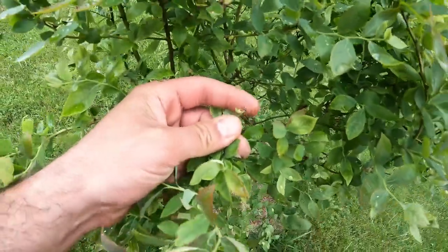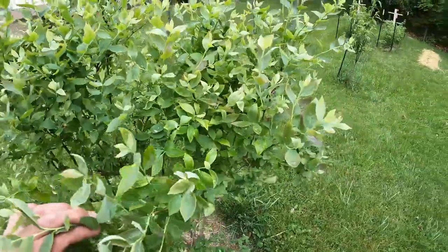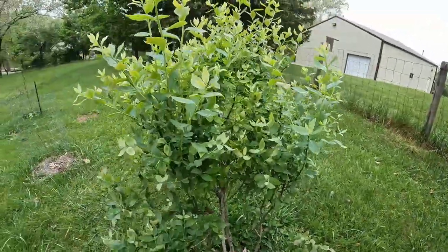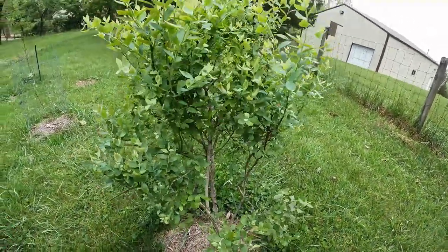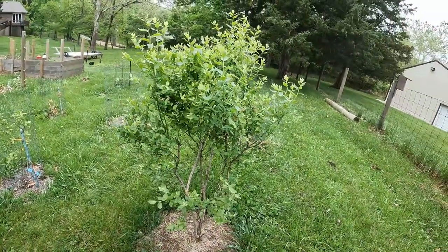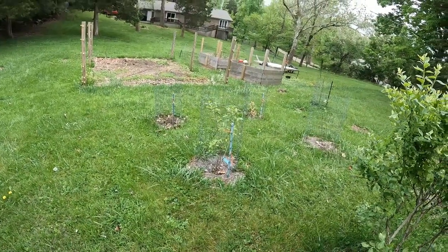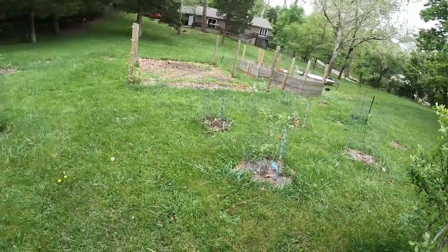For whatever reason, these little, let me see if you can see that. That's the little blossom that never came out. We've got those all over the place. They just never went to blossom. This whole bush, this is almost as tall as me, and there's just no blueberries on it. So even though it seems to be healthier, about the size you would expect for a plant that's 6 years old, it just never gives us blueberries. So it might as well not even be there. We're kind of on the cusp of just giving up on the blueberries entirely. Wasn't meant to be here. Moving on with our lives and replacing them with fruit trees.